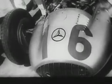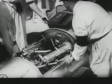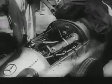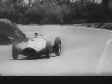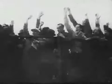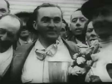Daimler-Benz discreetly developed the W165 in only 8 months. After a single trial journey a few days prior to the race, 2 W165 models started against a majority of 28 Italian and English racing cars and scored an awesome double victory. Hermann Lang came in first with an average speed of 197.8 kilometers per hour, and Rudolf Caracciola in second.